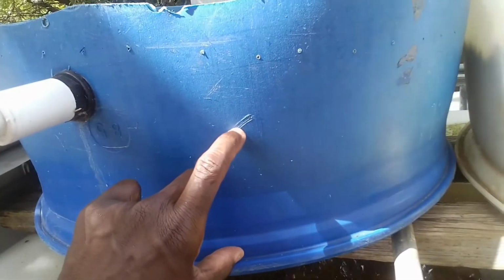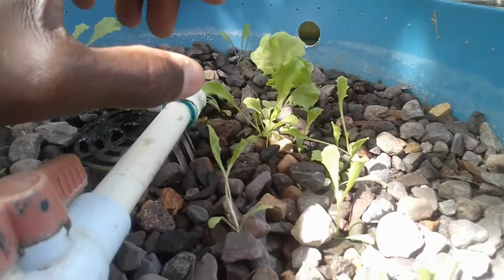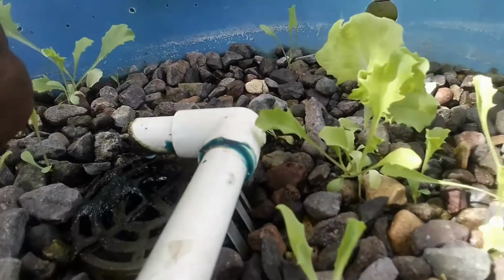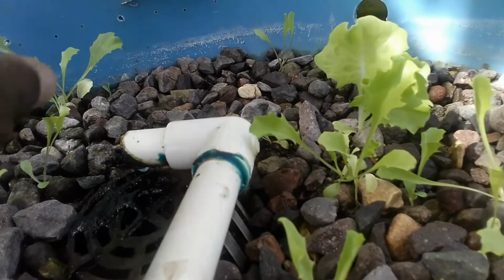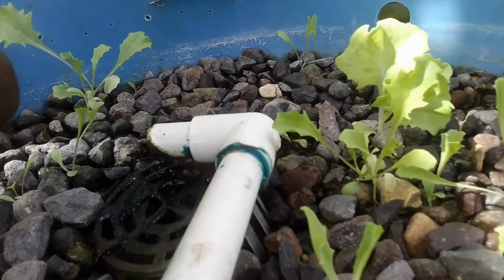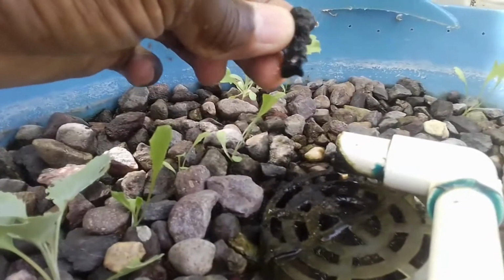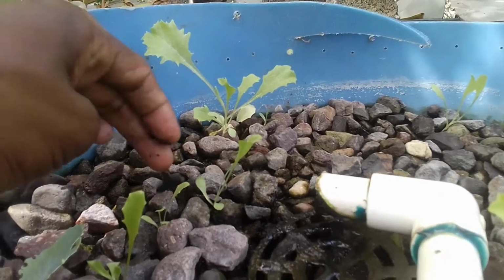So within this 4 or 5 inch thick grow bed, I have water and I have plant waste. So the roots of these plants are relatively being kept moist, and they are able to sustain the plant itself while the power is out until the power comes. When the power comes, all of this is plant waste, guys. I mean fish waste.